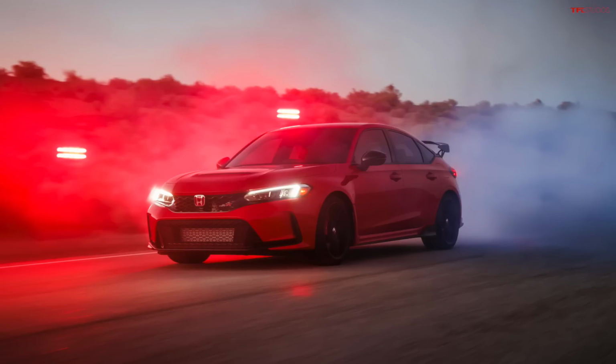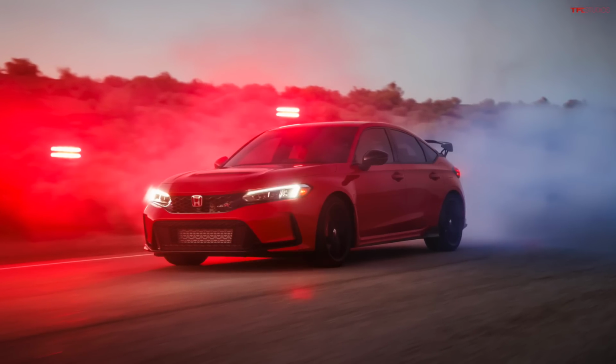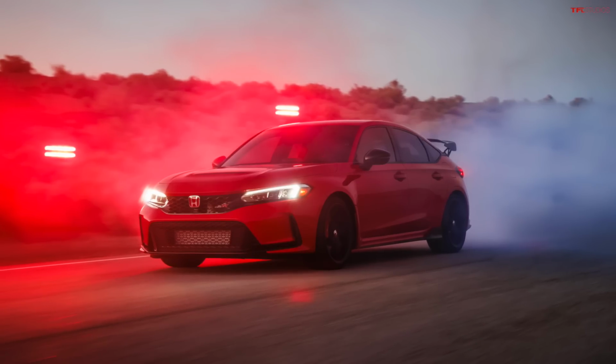So let's talk about the longer wheelbase. The new Civic Type R is on a 107.7-inch wheelbase. That's 1.4 inches longer than before. And it is the longest wheelbase in class, Tommy. Overall, the car is 0.5 inches wider and 0.6 inches longer.